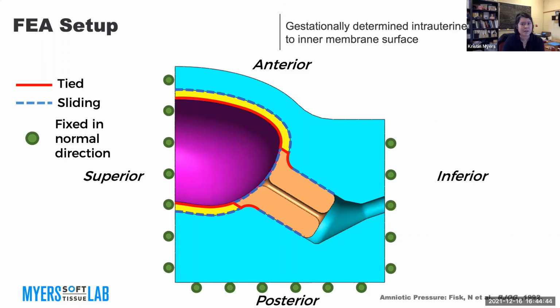And lastly, we assign a load, which is a gestationally determined intrauterine pressure, accounting for intermembrane pressure, which we apply to the inner membrane surface. This completes our FEA setup. This paper here has actually measured the amniotic pressure at various gestational time points.